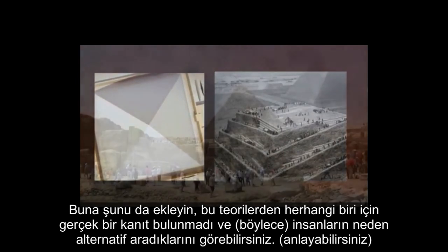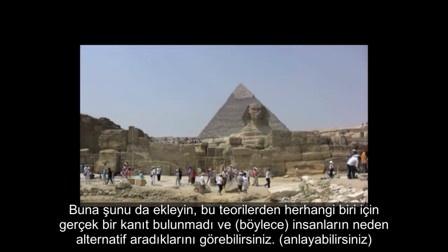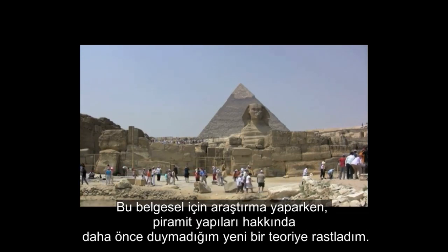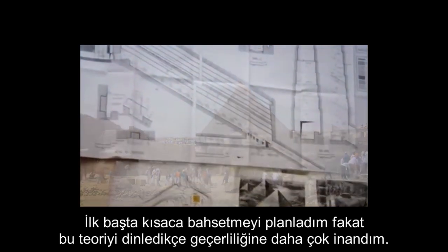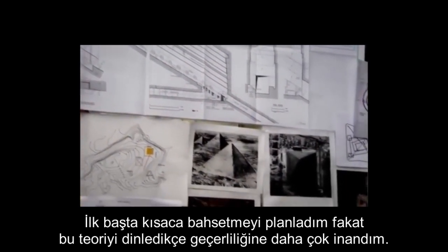Add to this that there's no actual evidence for either of those theories, and you can see why people are looking for alternatives. While doing research for this documentary, I came across a new theory about the pyramid's construction that I had not heard before. At first I planned to mention it only briefly, but the more I heard of this theory, the more convinced I became of its validity.